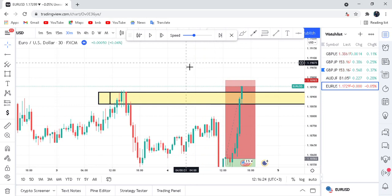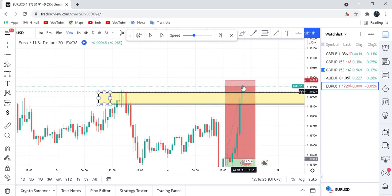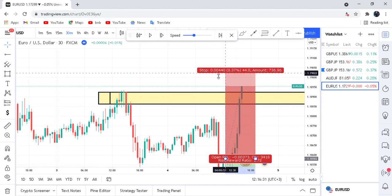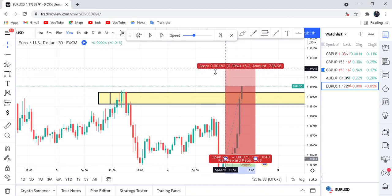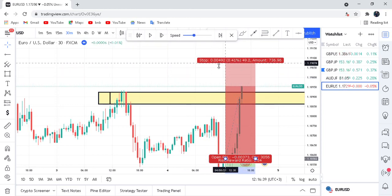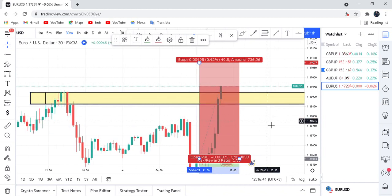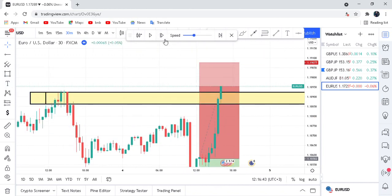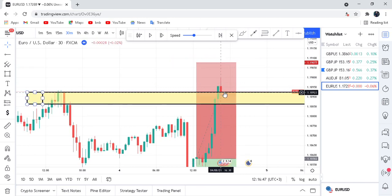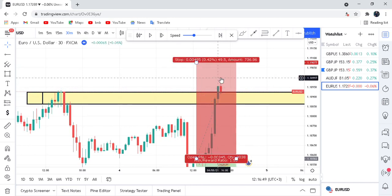Then we'll drop. So what I did, I extended my stop loss a little bit higher. Don't do this, guys. If you have experience, that's when you can do this. But don't do this if you're a beginner trader. So what happened is the next candle went straight up, then came down. After it came down, I knew that this was a fake out.